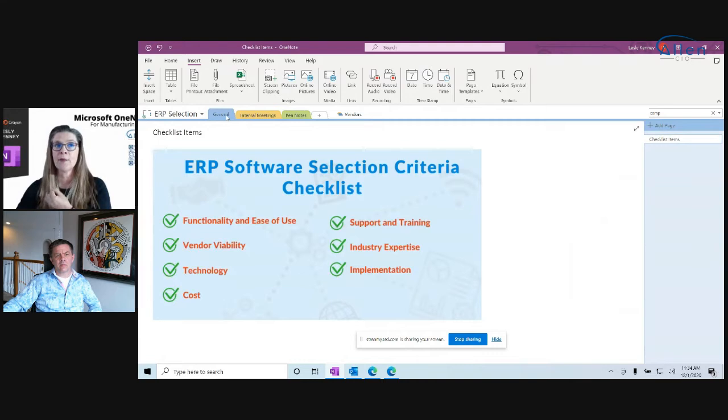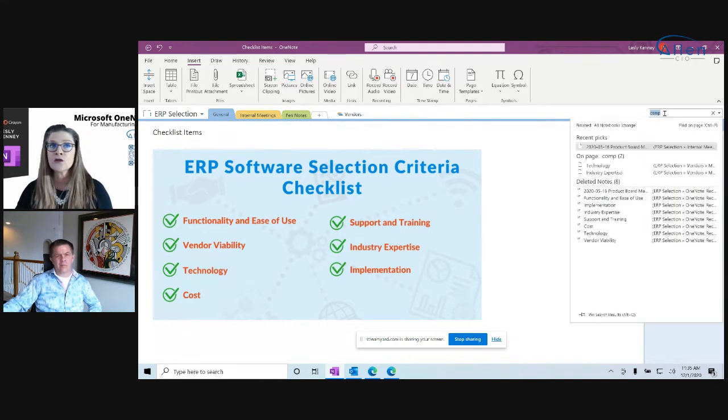Let me go back to my general tab. The first one is the information is more accessible. In OneNote, you're not buried with information in a PDF or a Word document or a PowerPoint or an Excel document. And you can search across all your notebooks. I probably have 50 notebooks in my daily life that I've been keeping for more than 5 years. So I can go back to my notes from 2015 by simply using this little search feature here.